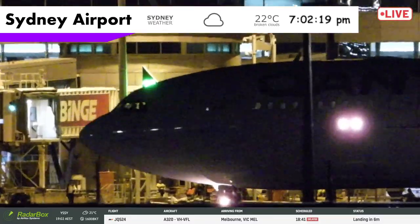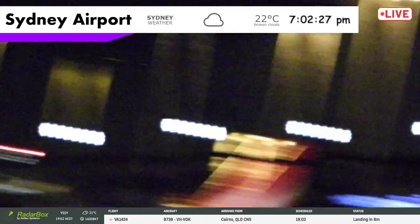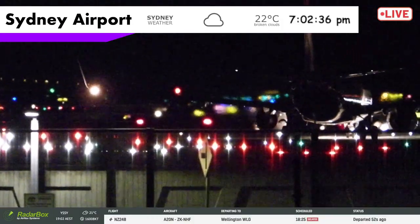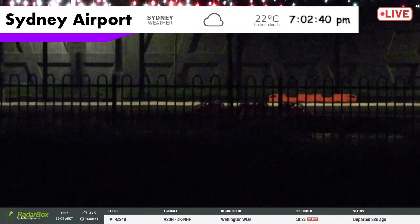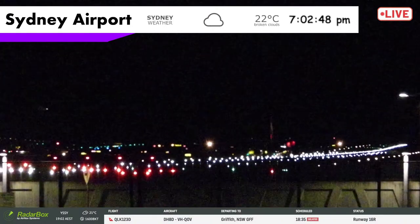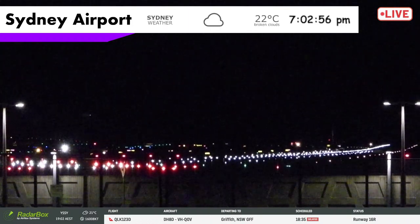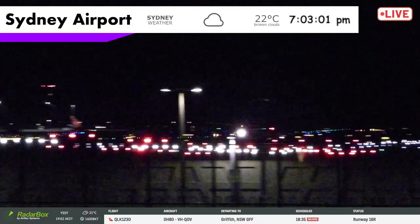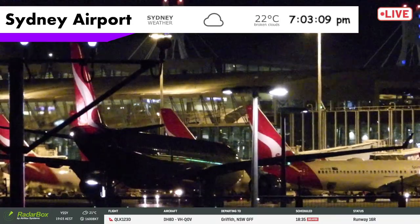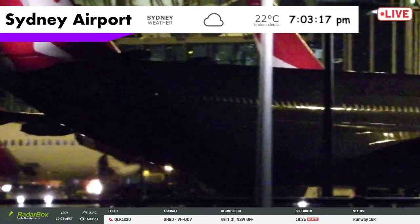A330 taxiing in here. And 737 off of 16 right. Got some lights in the distance coming into view. They appear to be heading for 16 right. Two aircraft coming in to 16 right, one for 16 left. We'll pan around to those once they get a bit closer. In the meantime, we'll just admire this Airbus A330 that recently arrived.